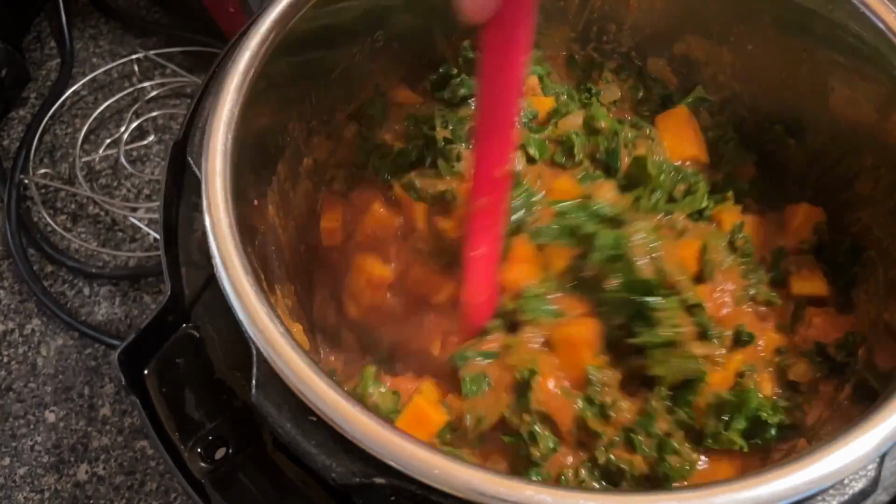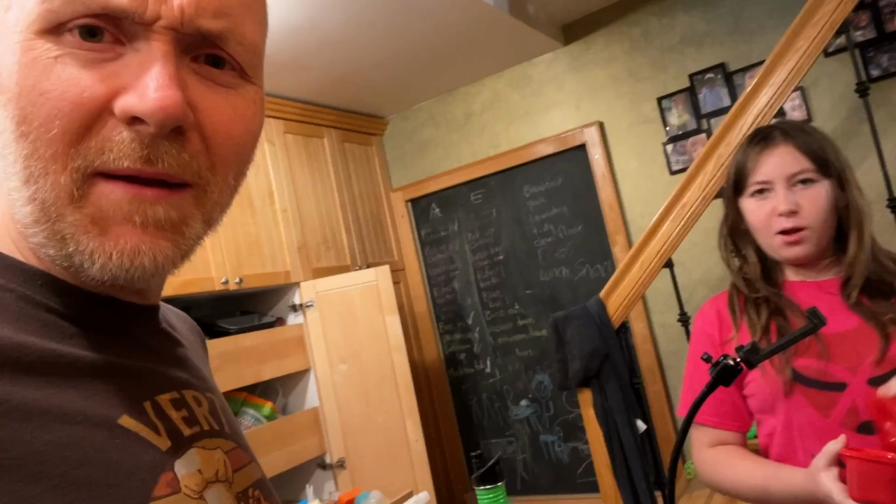So I'm an idiot, and I didn't put in the chickpeas. Okay. So I'm gonna put them in now, even though the soup's already cooked. They're just gonna be a bit firmer than they probably should be, but that might be a nice thing in this soup. They might have soaked with the flavor a bit more.